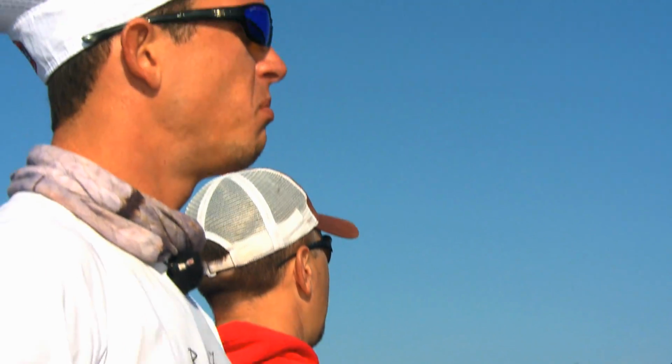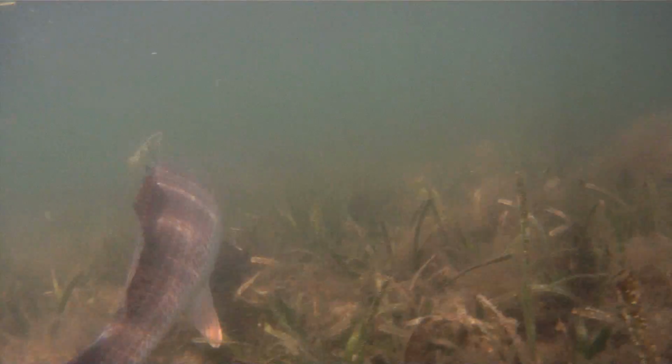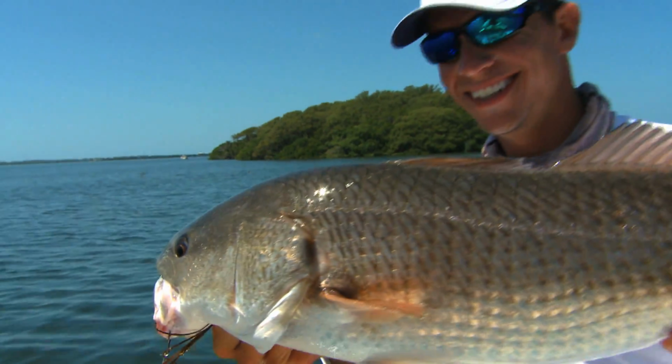This is one of the most diverse areas for fishing that you have in salt water. There's so many species. Tampa Bay completely superseded any of my expectations. Not only that, Tyler is an amazing fisherman, and this fishery down here in Tampa is unbelievable.